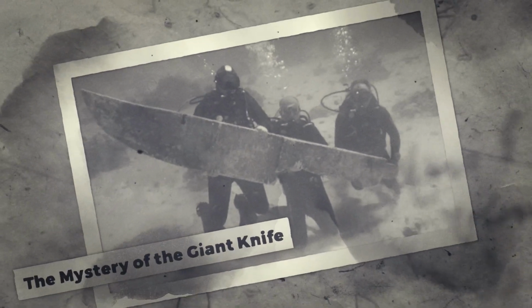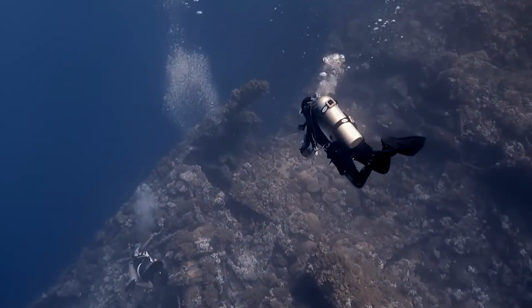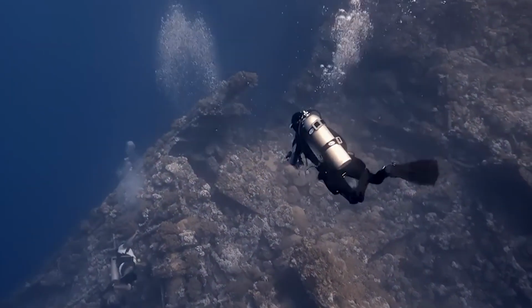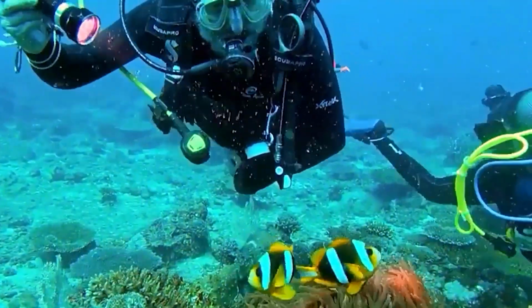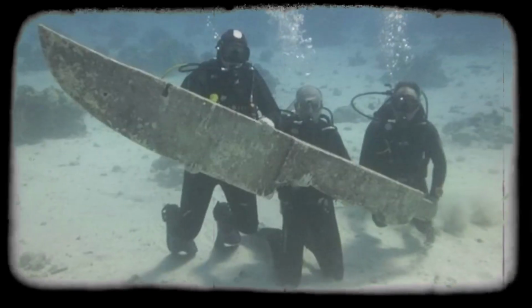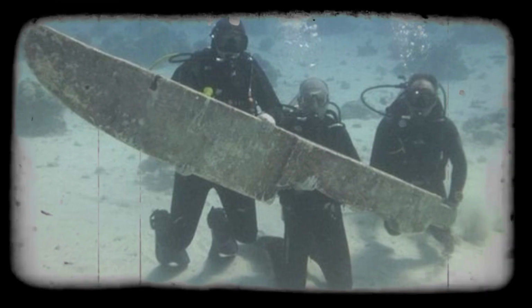The mystery of the giant knife. What would you think if you came across a massive knife-like object while scuba diving? Strange, right? Well, that's exactly what happened to some divers off the coast of Madagascar. In an image that quickly went viral, the divers are seen holding what looks like a colossal blade, easily over 7 feet long if we assume those divers are average-sized adults.